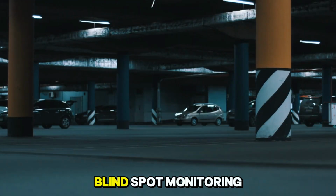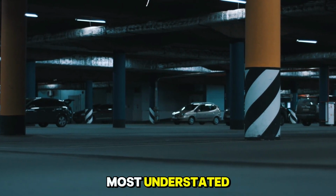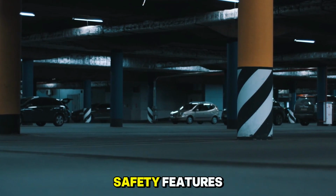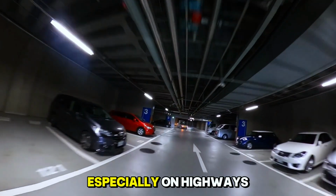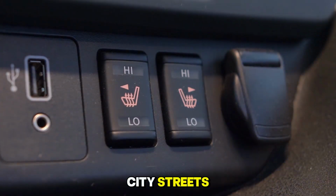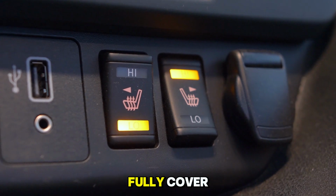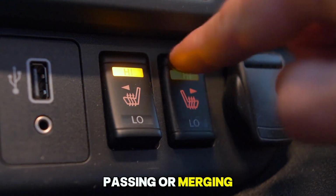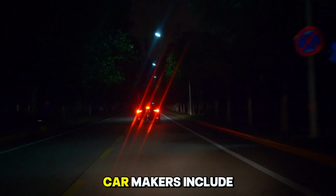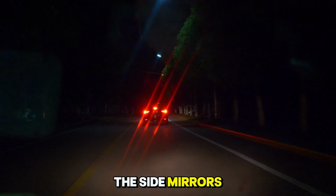13. Blind spot monitoring with mirror or warning lights. One of the most understated yet incredibly useful safety features is often ignored by drivers when driving, especially on highways or in busy city streets. Blind spots, areas beside and behind the car that mirrors can't fully cover, cause countless accidents during lane changes, passing, or merging.